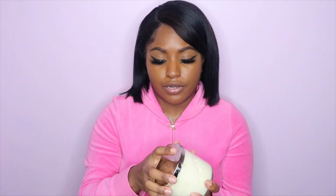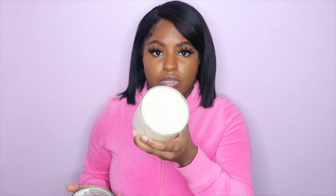Now once I get out the shower, I like to moisturize my skin with my own body butter. I do make my own body butter. I have a DIY video if you guys want to see. I don't know if you guys can see because it's too light, but let me show you, it literally melts like butter on your skin. Look at that. It just melts like butter. So that is literally the only thing I put on my skin to moisturize with.